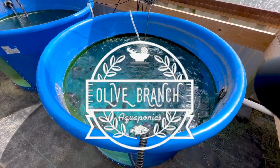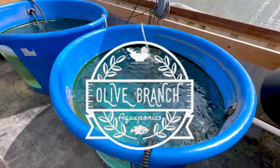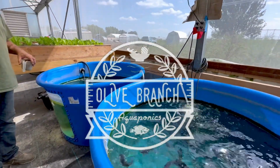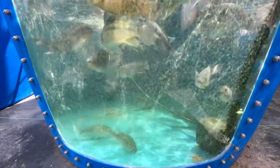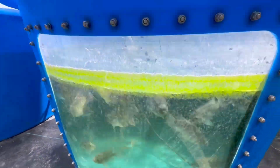I'm here at Olive Branch Aquaponics, where water whispers the stories of symbiosis, sustainability, and success. The tale unfolds not just above ground, with its vast array of plants and creatures, but also beneath the surface of these quietly burbling waters.